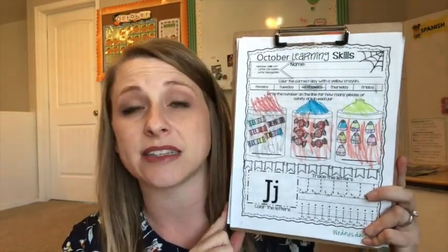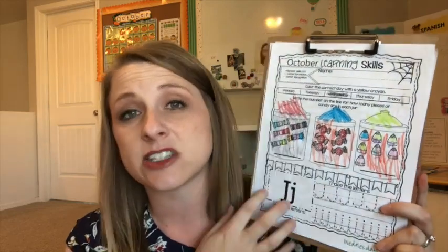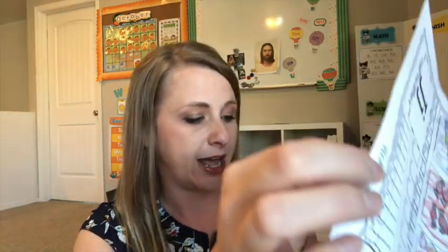So we start her school day, and she also has morning work that she does. These are pages that I've had for years and years and years. I've used them in my preschool with my preschoolers, and now I'm carrying them over and using them again for her morning work. I don't even know who prints these. I'm going to have to look it up.